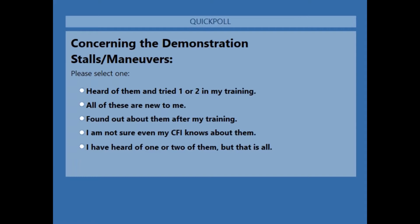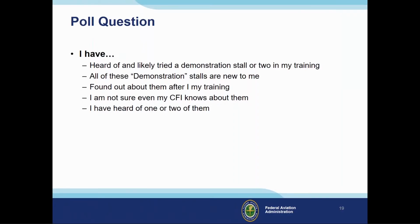Now, when we look at the results of this, I do want to emphasize, do remember, I mentioned tonight, all of you out there attending this are the choir. You are the 250 pilots that are very interested in learning everything you possibly can. You are the cream of the crop in terms of trying to do the best that you can. So do recognize that when we take a look at the results to this and think about maybe what some of your fellow GA pilots at your home airport may know about this. I'm going to close it and share it now.